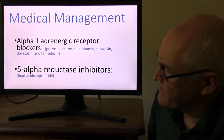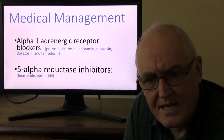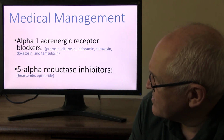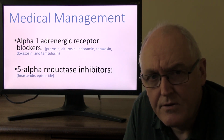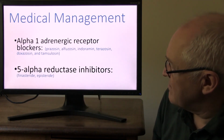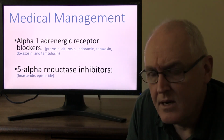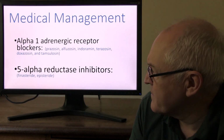It will reduce the size of the gland because the muscles inside the gland are now relaxed, and it will relax the smooth muscle around the neck of the bladder as well, improving urination flow. And if they're going to work, they typically work within about, well, they say a month, but it can be a bit longer than that. 4 or 5 weeks they normally start working.